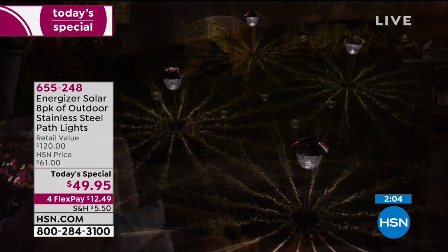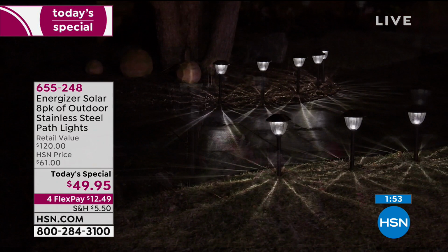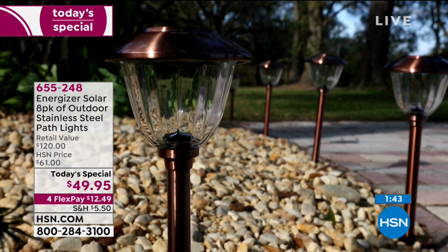You know what's really nice too? You still have 30 days to try them. And it's not like you have to dig up your yard and install something and then dig it back up and return it if you weren't happy. Right. This is probably the easiest way to just give it a test run. So dive in. It's under $50 for today only. That flex payment is $12.49. And again, you have 30 days to try it out.